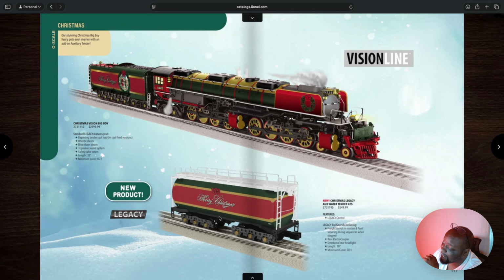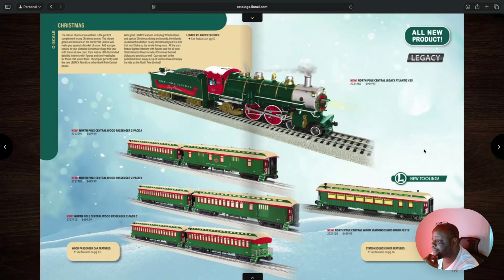I do like the auxiliary engine right here, or excuse me, auxiliary tender. I love that theme right there. It is super Christmassy. I do love it. But again, it has to be worth it for me to run it enough that year.